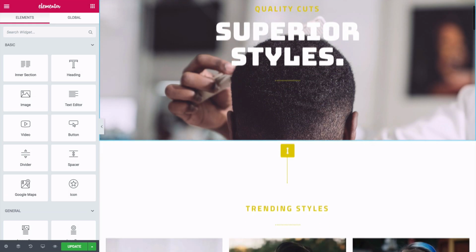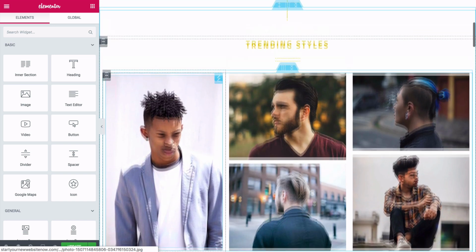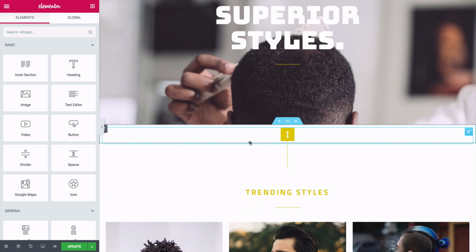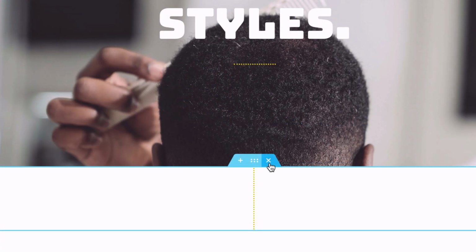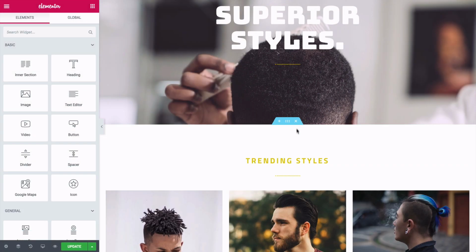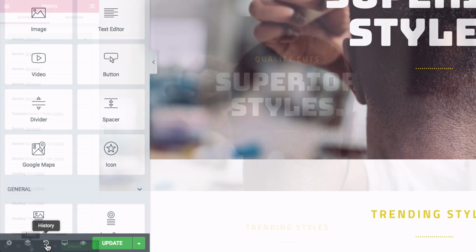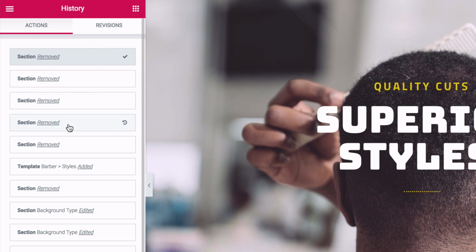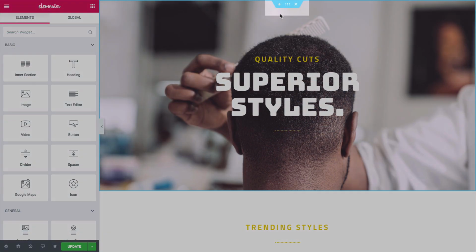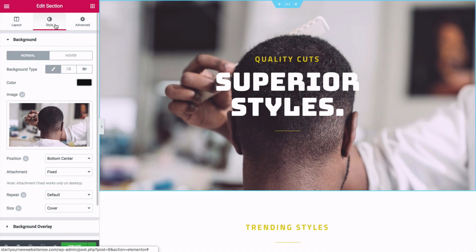Now remove everything but these two elements, because you want to use this for your header. So remove the other elements which came with styles, and you can click on the cross here to delete the other elements. And if you make a mistake, just go down here and you can go back to how it was previously by clicking on any of these. So let's now change the header image. Click here to bring up the options, click on Style and click the image.